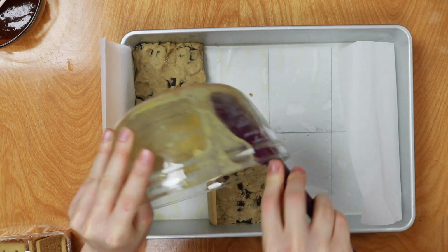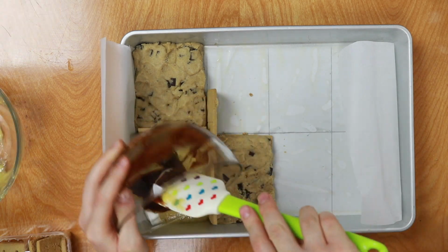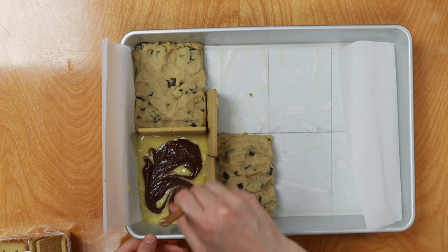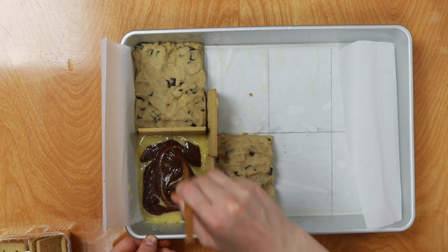Next comes the marble cake. So add the vanilla batter, then drizzle over the chocolate batter. Then take a knife or a chopstick and swirl both the vanilla and chocolate together.